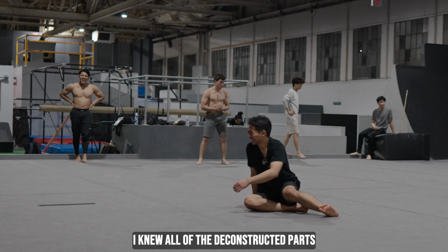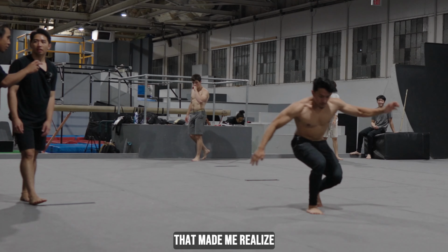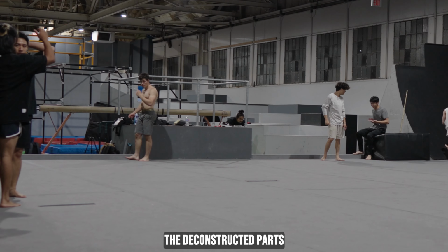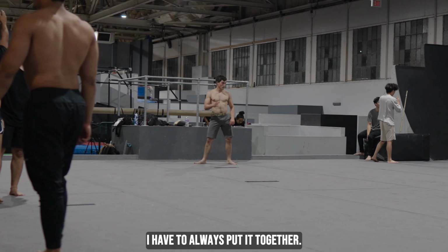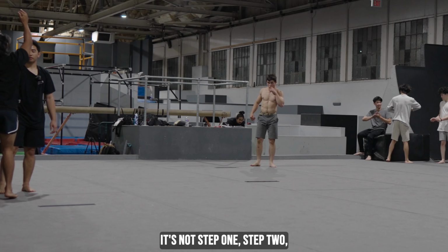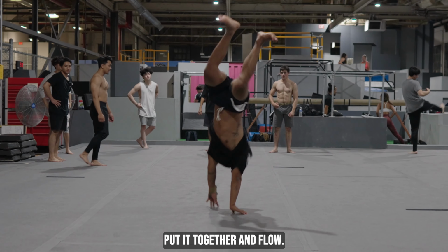I knew all of the deconstructed parts of the front flip. What happened? Then Sandy told me something that made me realize that I can't just know the deconstructed parts of every flip or movement I do. I have to always put it together. It's not step one, step two, and step three. It's all in flux. Put it together and flow.